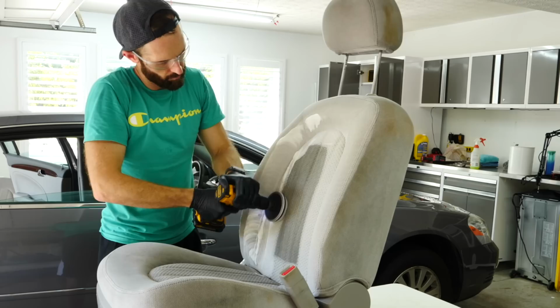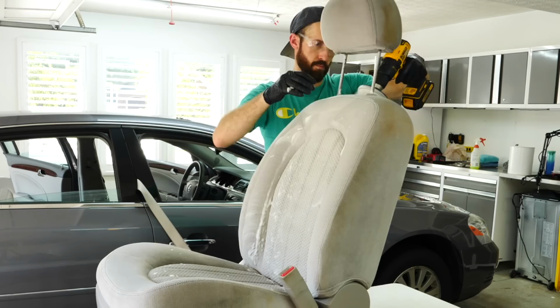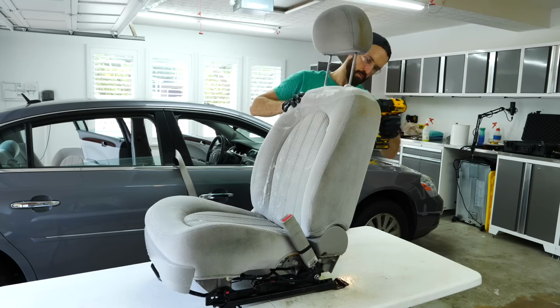Now for the drill brush, I'm actually using a softer drill brush. Because these seats are as old as they are and because the seat fabric is a lot thinner than the carpet, I like to use a softer one first, and if I need to go to a medium one for any reason, I can, whereas going the opposite way is a little bit less effective.